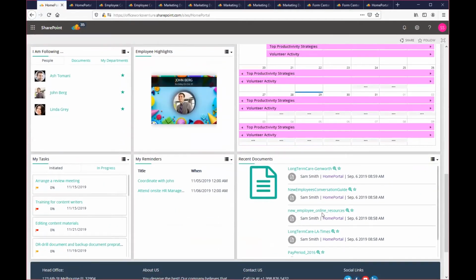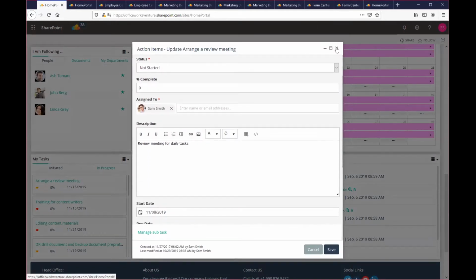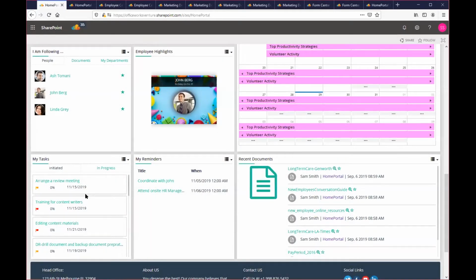You have other convenience things like you are following people, documents, departments. These are your own tasks that appear right on the home page if you want to. And you can click on any of these tasks and update them and save them. So you have quick access. These tasks may be coming from projects, departments, wherever. They all roll up over here and show it in one place.